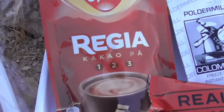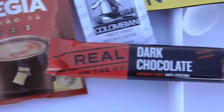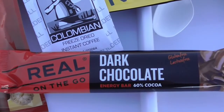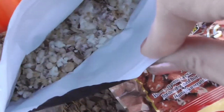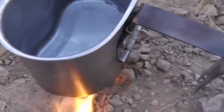Then we have this thing that I'm guessing cacao means hot cocoa, because they do give you coffee. So yeah, we're going with hot cocoa. And then dark chocolate. I'm guessing it's a bar. And then here is the meal. It's going to be the muesli with berries. You can kind of see something in there. Sweet. All right, we're going to open everything.